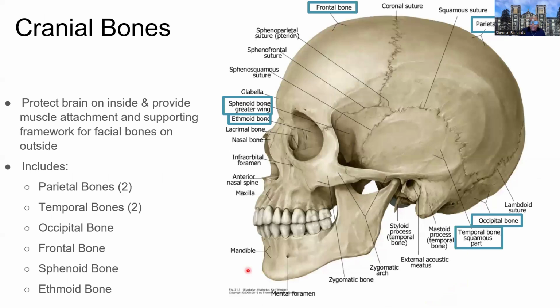Let's think about the cranial bones. So we have 2 parietal bones, 2 temporal bones. Parietal bones are going to be on top, and parietal actually means the top or ceiling. Temporal bones are also paired. They're at the bottom, sort of the lower part of that cavity. One occipital bone posteriorly, one frontal bone anteriorly.